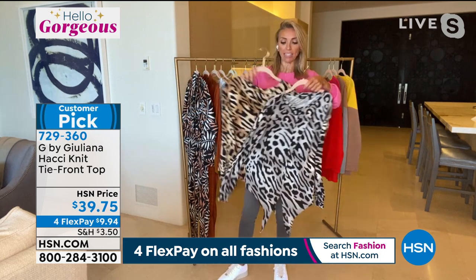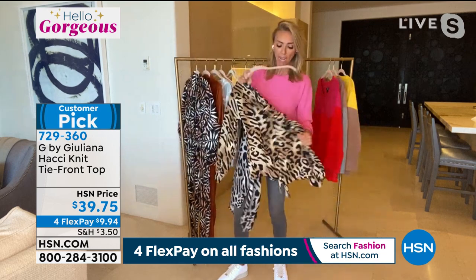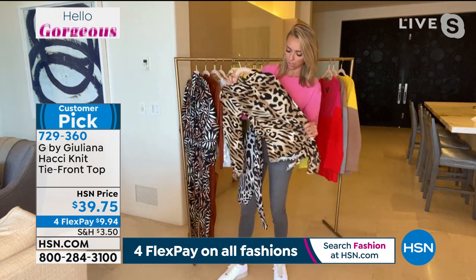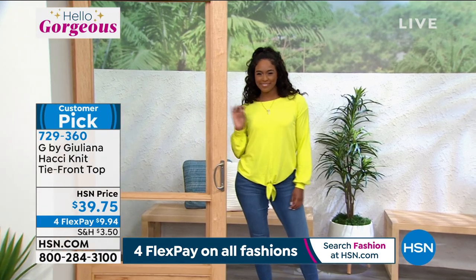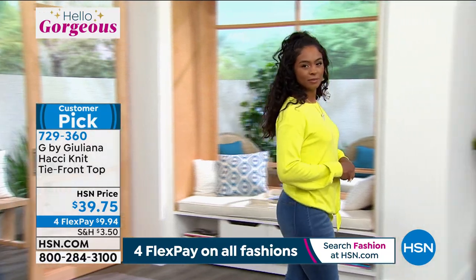Because it is elevated, and it is so chic, but boy, is it comfortable. I mean, Amy, look at the stretch of this, right? It's incredible. Okay, I just pulled a Gina. Gina's one of our models here at HSN, and she always puts everything off the shoulder. So I just pulled an off the shoulder look because it's that stretchy. It's a really unique material.